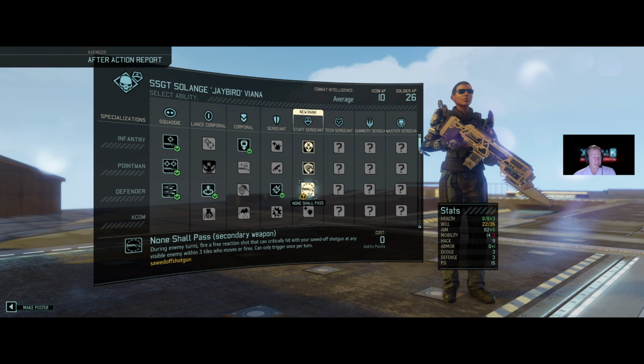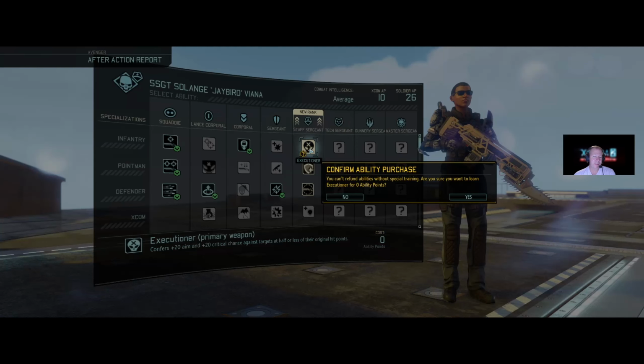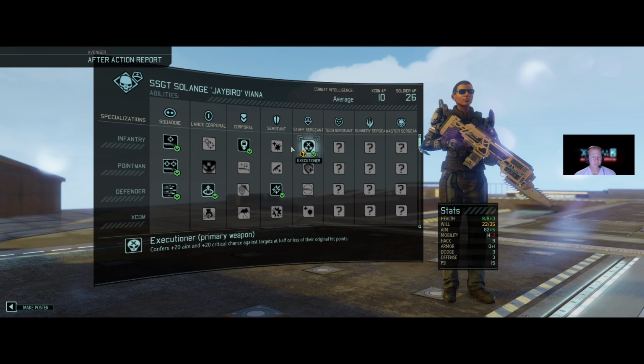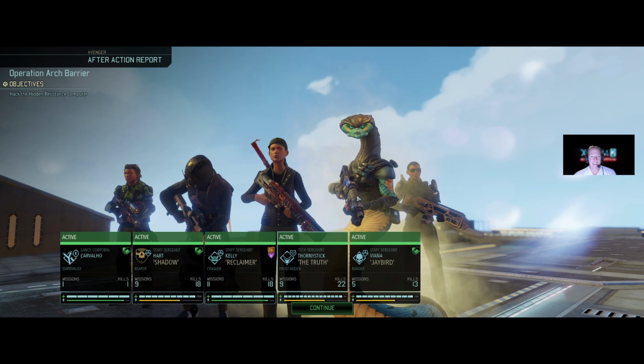Solange. Okay, None Shall Pass. Nice name. During enemy turns, fire a free reaction shot that can critically hit with your sawed-off shotgun at any visible enemy within three tiles who moves or fires. Can only trigger once per turn. Interesting, except we're usually not planning to be that close to them. Fortify and, well, Executioner. Yeah, Executioner's pretty... We know that. That's the whole 20 aim and 20 crit chance against targets at half or less than their original hit points. That's really nice.